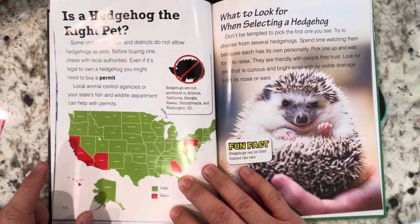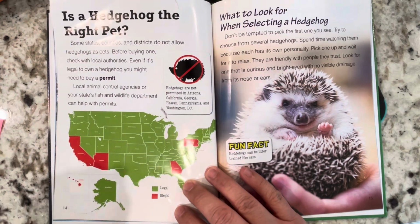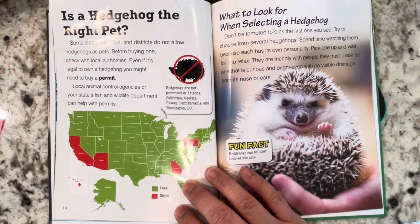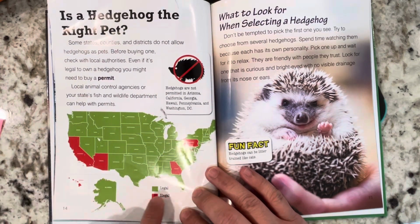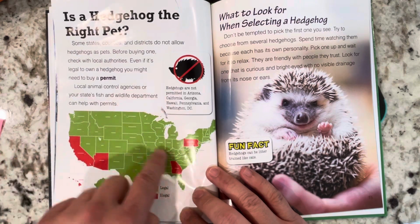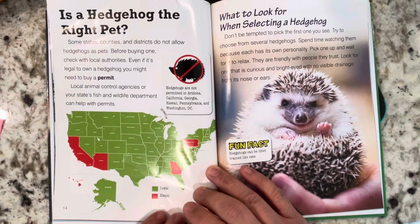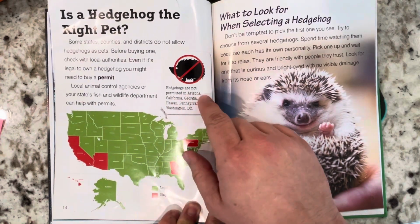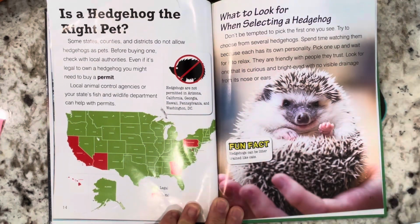Is a hedgehog the right pet? Some states, countries, and districts do not allow hedgehogs as pets. Before buying one, check with local authorities. Even if it's legal to own a hedgehog, you might need to buy a permit. Local animal control agencies or your state's Fish and Wildlife Department can help with permits. So here's a map, and the green parts show you where it is legal to own a hedgehog, and the red parts show where it is illegal. You cannot own a hedgehog. Hedgehogs are not permitted in Arizona, California, Georgia, Hawaii, Pennsylvania, and Washington, D.C.